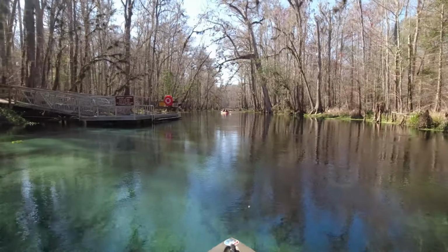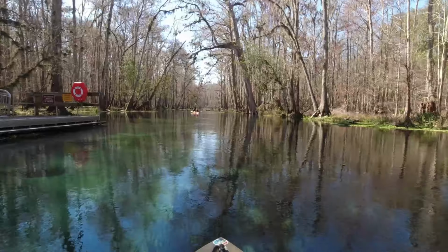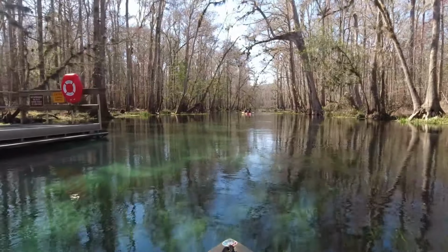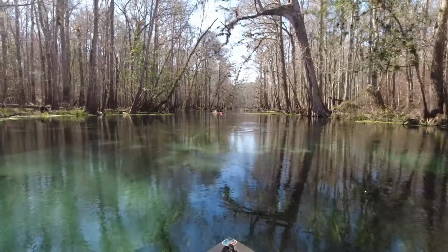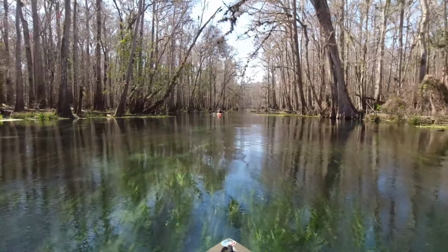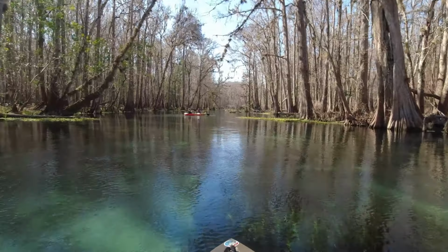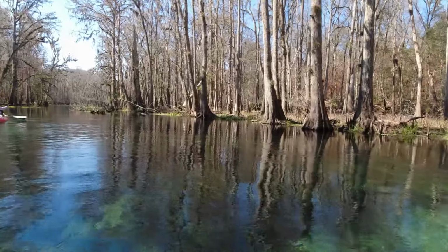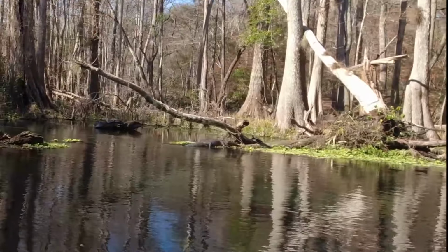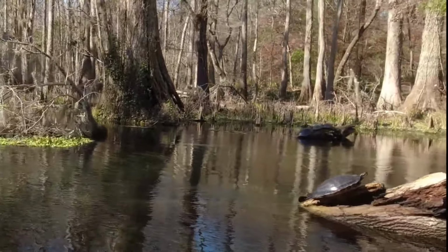All right, so we are at the midpoint landing now. If you don't want a shuttle, you can rent from them at the general store. They will bring you here, and then you can use the tram, and it'll take you to the midpoint here. And the midpoint, you'll put in and go down to the last takeout, and then you can hop on the tram again and come back up to the midpoint and just keep doing that loop if you want to. Well, there's a nice size alligator up here. Not even a blink. He didn't even give me a blink.